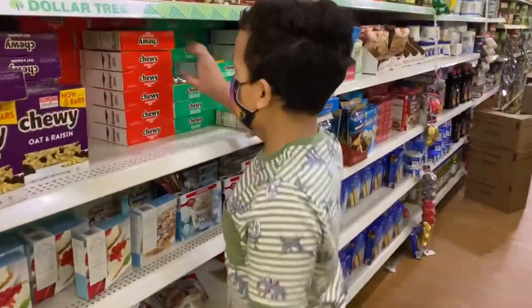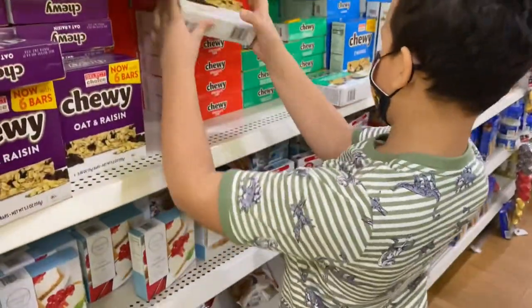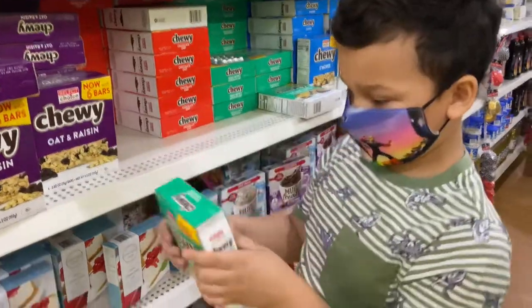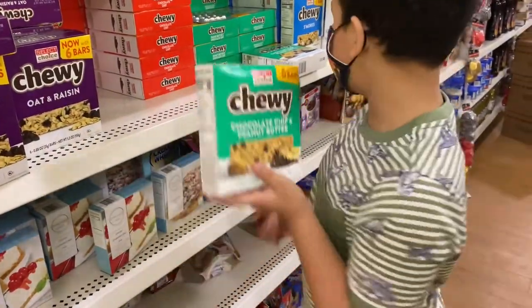All right, so we have some chewies. This is chocolate chip flavor. There's peanut butter. There's chocolate chip and peanut butter.